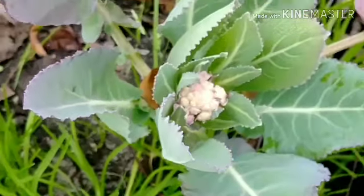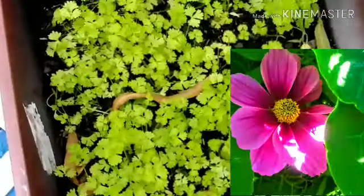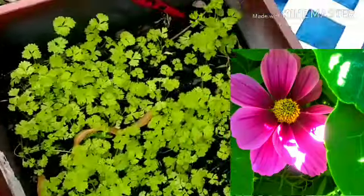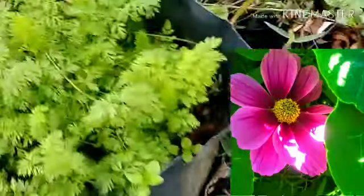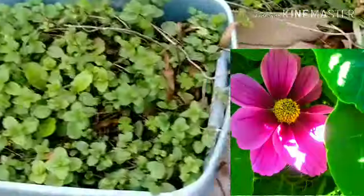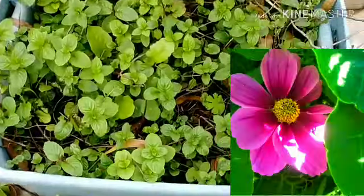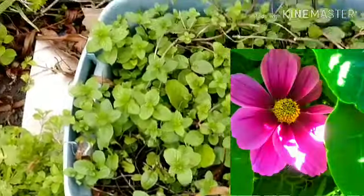That is my cauliflower, and the cauliflower is doing good. And that's some parsley I planted in this pot for Jody. Yep, this is for Jody. And this is some carrots over here, and some peppermint and spearmint in here. It's been growing in there for a couple of years now.